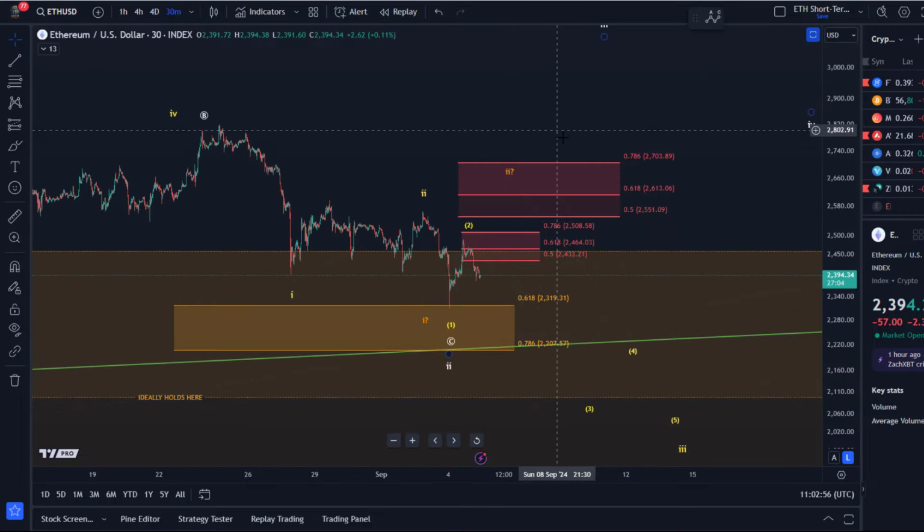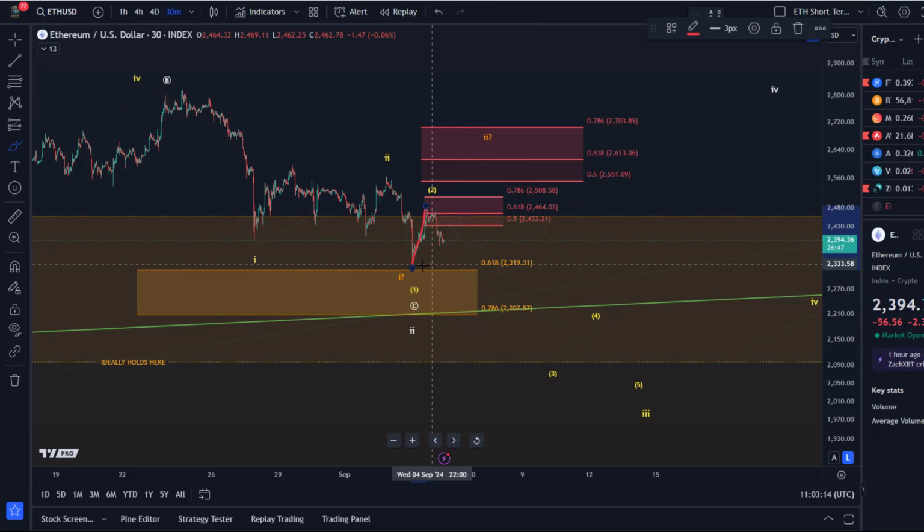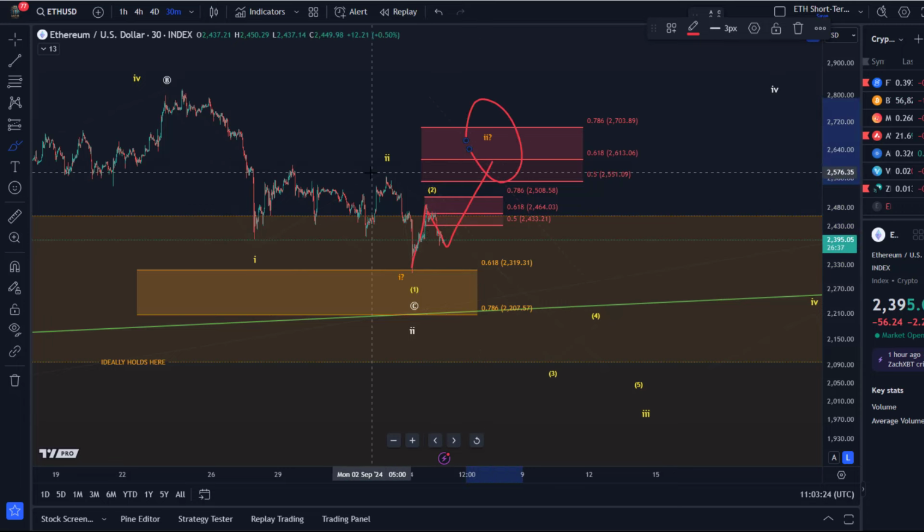The orange count, the larger wave 2, I put onto the chart late yesterday, communicated that also on Discord, and now to you here on YouTube. The thing with that one is that the rally was in 3 waves, absolutely. The move down is so far only in 3 as well, and we haven't broken the Wednesday or the Tuesday low yet, which would be at $2,319, so it could very well do this. And then we have a larger wave 2. That just means that this wave 2, which likely formed the top here on the 2nd of September, is still unfolding. Be ready for that, that's all I'm saying.